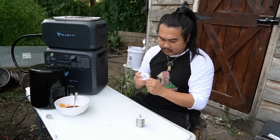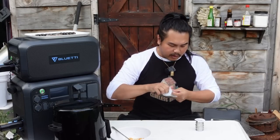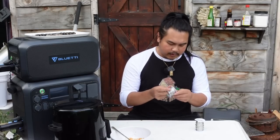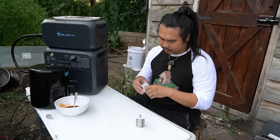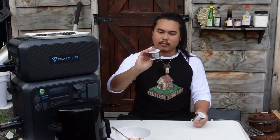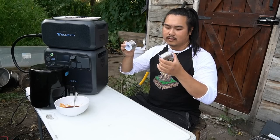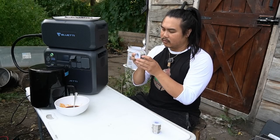And then I have this here. I got two different gauge wire because I want to learn how to snare, be able to catch animals passively. So this right here is probably 20 gauge, no wait, 24 gauge, and this is 20 gauge. Yeah, because I remember buying 20 gauge and 24 gauge because that's the recommended gauge wire that you would need for snaring.